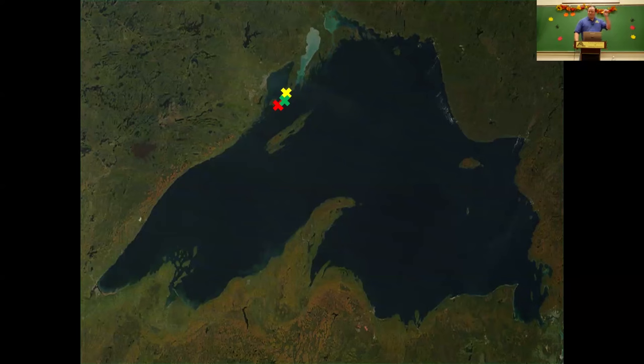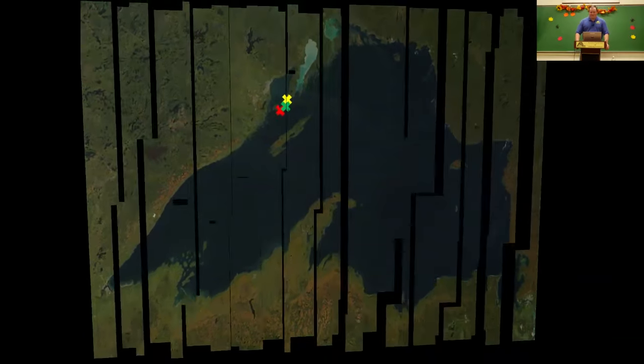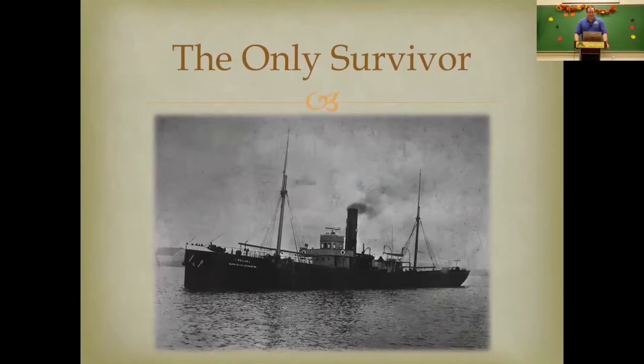There's one survivor. I have one good story tonight. There's one survivor, and that's the fourth picture I had, the Paliki. She actually doesn't sink. The other three did. At this point, I don't think I'd sign on to sail on the Paliki. This might just be a good boat to stay off of.